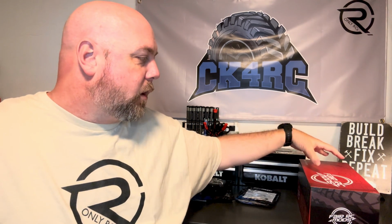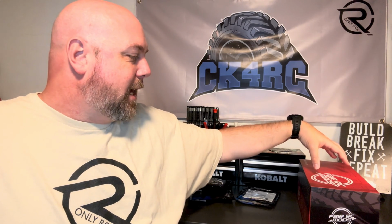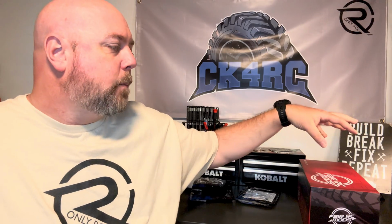And what FairRC does is they take, it's typically FMS models, and they modify them, typically like some kind of paint or new kind of color scheme. Sometimes they'll put tracks on it. Sometimes they'll change out the wheels and tires. It just depends on the vehicle, but they will customize vehicles, and they sell them as a FairRC mod.